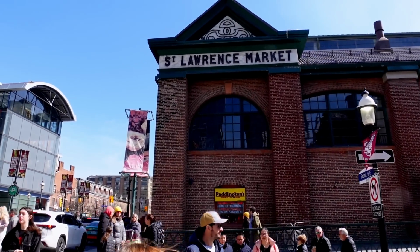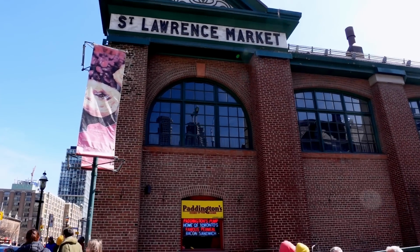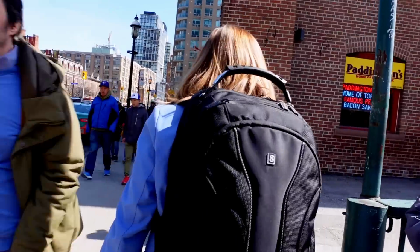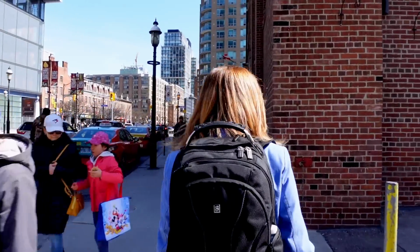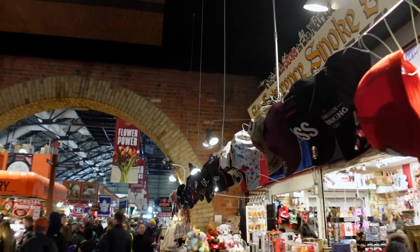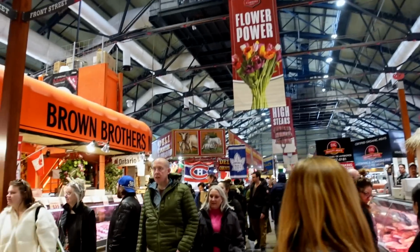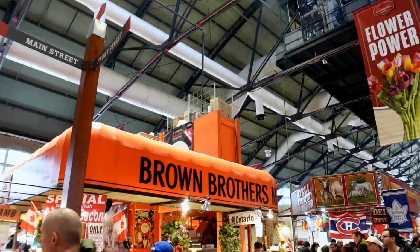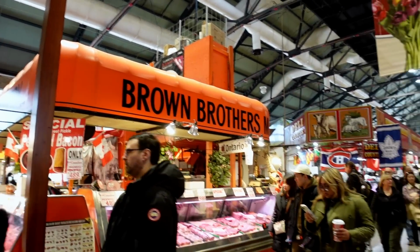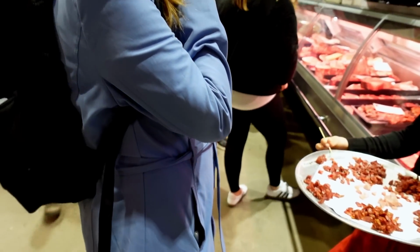I bet, rivals a lot of what you'd expect from a European market. So we're going to show you inside. And there's a lot of good food in here. And it is lunchtime and time to have a nibble. Here we are. St. Lawrence Market lies ahead. Where do you start? Oh, Canucks found some samples. What are you eating there?